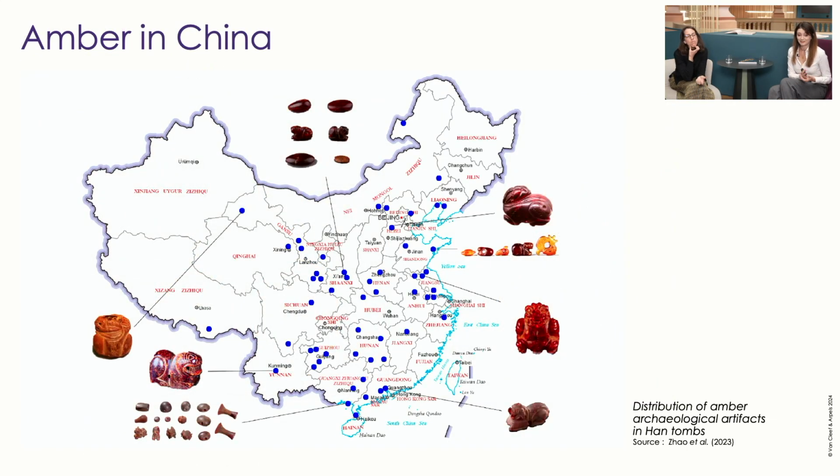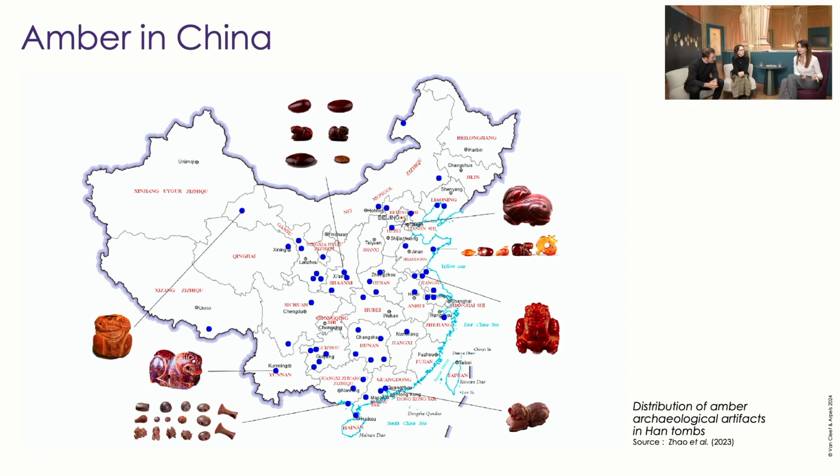So actually, that is interesting: amber is not, at least for us in the Western world, very related to China. But it's not anecdotal, because even in some Han tombs, so tell me if I'm wrong, but if I remember well, the Han dynasty is between 206 before Common Era to 220 after Common Era. Yeah. So, okay, I've done my homework well. Well done. So they found around 60 graves in which they found amber artifacts, so it's not anecdotal, it's kind of common. But the question is, where does this amber come from?